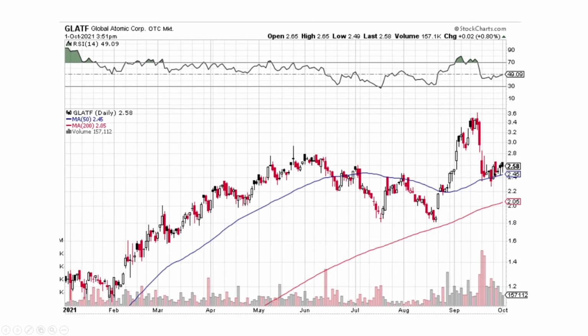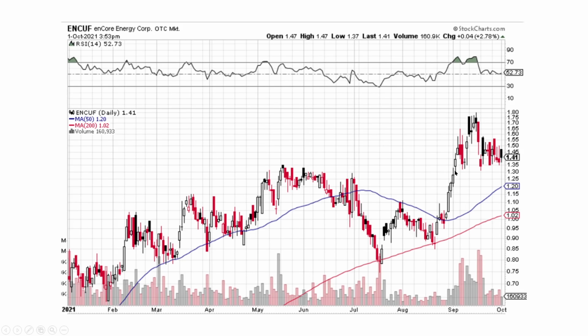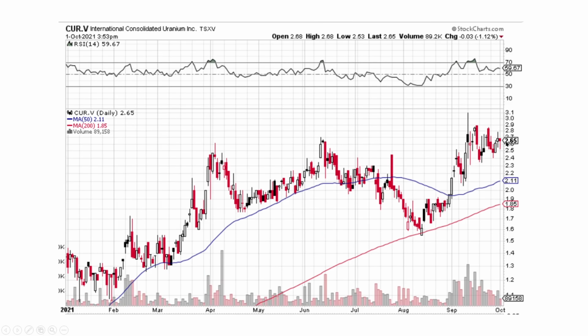Global Atomic, we're getting in that sideways zone before going higher. So we've got a little more time, I think, but we're getting close to running out of time to accumulate at these cheap prices. This is just a pennant formation here. Another pennant formation that's developed to the point where it could potentially break at any point.